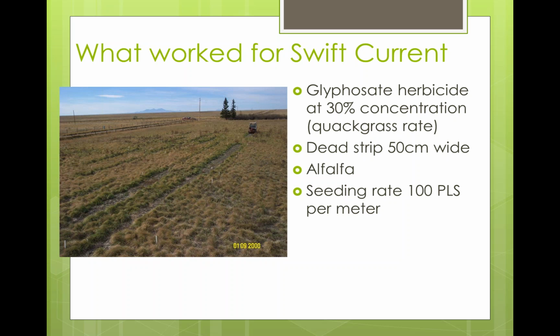And for seeding rates, this is the question we often get, and the seeding rate is very dependent on how much of your stand you want to eliminate and put alfalfa in. Some people are very comfortable with 100% alfalfa, in which case you would use the recommended standard seeding rate to replace the entire herbicide-killed pasture with alfalfa.